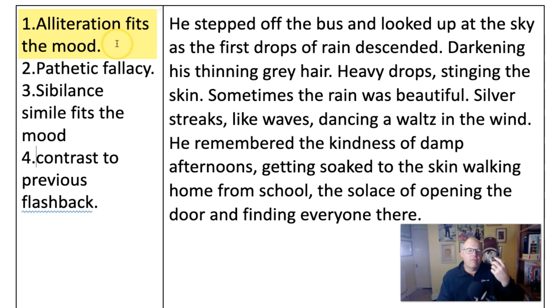The D fits the mood. It's depressing. It's downbeat. "He stepped off the bus and looked up at the sky as the first drops of rain descended, darkening his thinning grey hair." Now we can see that the rain also reflects his mood, so it's pathetic fallacy. "Heavy drops stinging the skin," again pathetic fallacy, but also sibilance, and it's sinister again, which fits the mood of what we've had before.